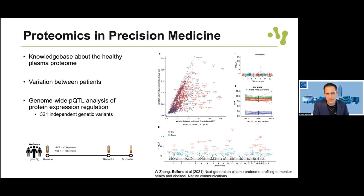So just looking at the healthy proteome, one can see that the inter-individual variation is much larger between patients than within the same patient. And you can see here in the highlighted gene names that the qPCR ones, highlighted in purple, and the novel ones added by Olink Explore spread out all across. So you add a lot of biological information by transitioning from the qPCR based platform to Olink Explore. We can also do a pQTL analysis, and we could identify 321 independent genetic variants with a new Olink Explore assay, out of which 69 were novel for this data set at that time of publishing.